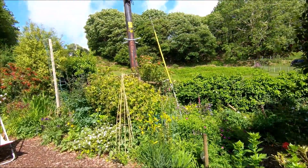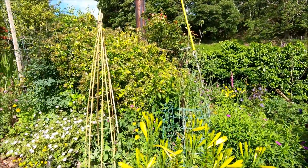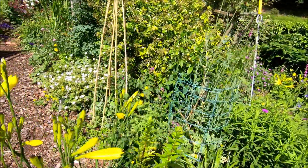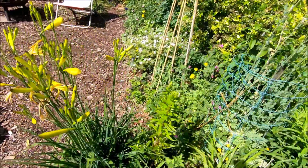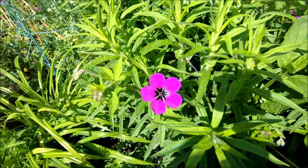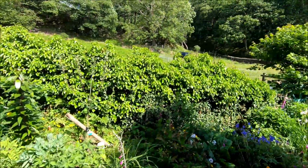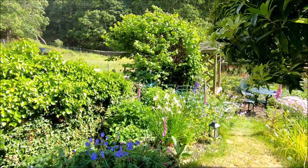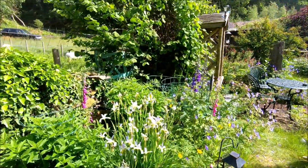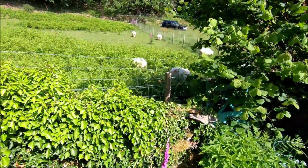We've got lots of these lilies around at the moment as well. These yellow lilies. That's the one. Yeah, so we've got lots of those. And look at these geraniums. They're so beautiful. Just looking back, some beautiful irises here as well. And there's our neighbours. Look.